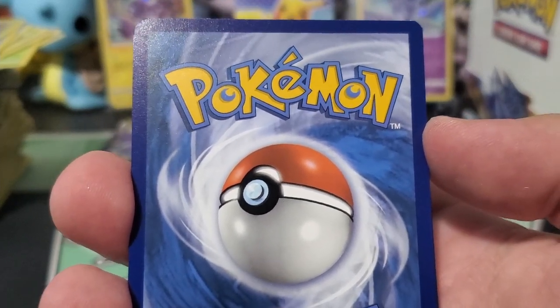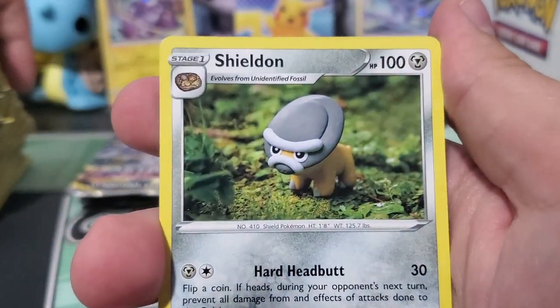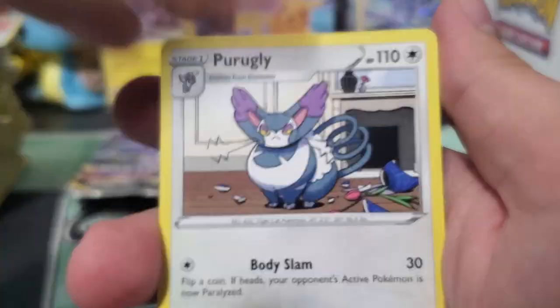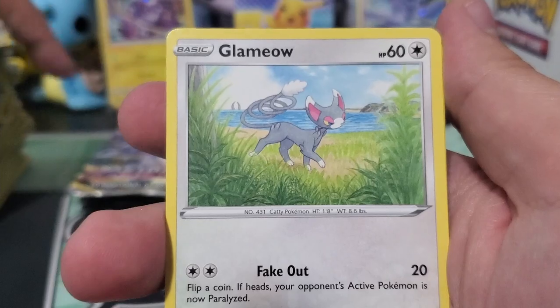Let's do this. Green. Let's go psychic. Ooh, fighting. We've got Shieldon. He's a claymation. Heavy ball, Purugly, Mantine, Quillfish, Basculin, Poochyena, Glameow.